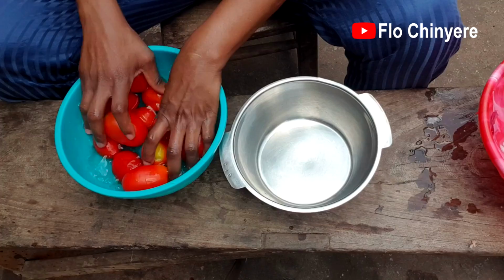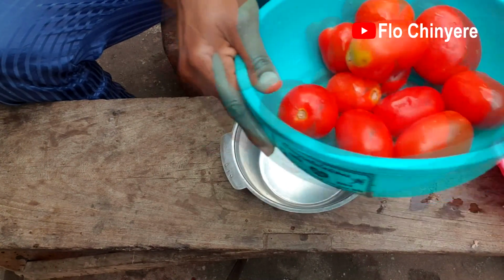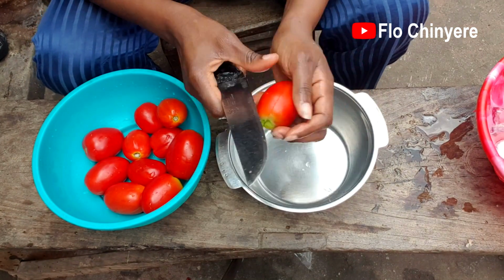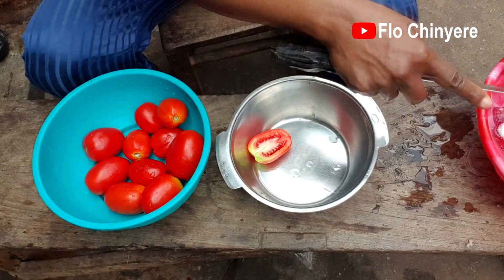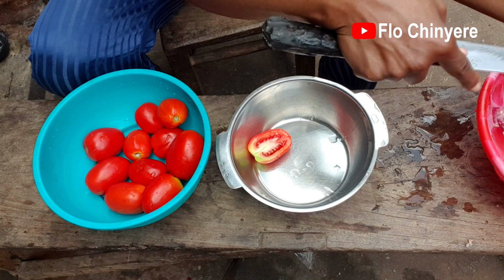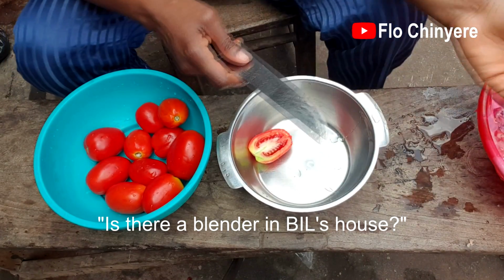slice the tomatoes because there's no blender. So rinse it very well. I'm going to show you how we do it. How you blend your tomatoes when there's no blender, or when NEPA strikes and you have a blender, yet you cannot blend something. Now we have the gen on. Blender, I decided it'd be easier.